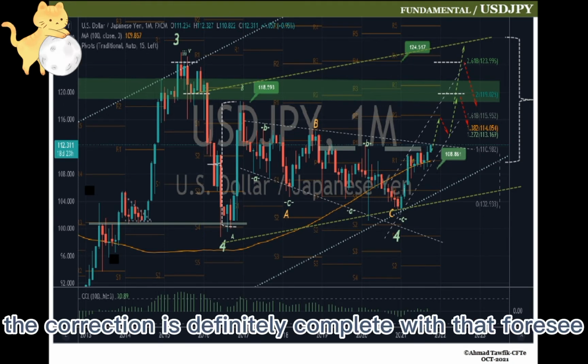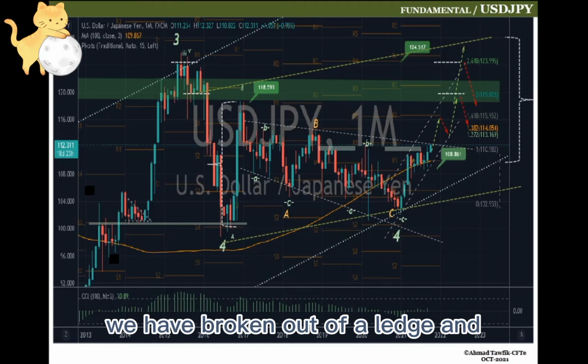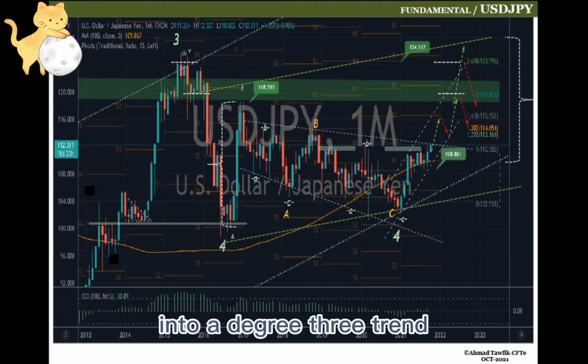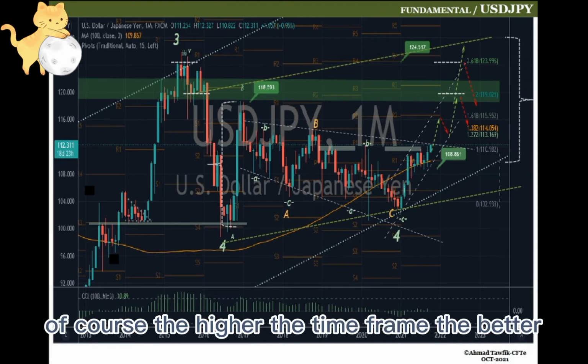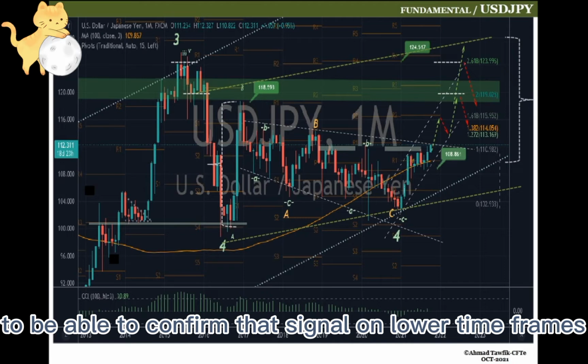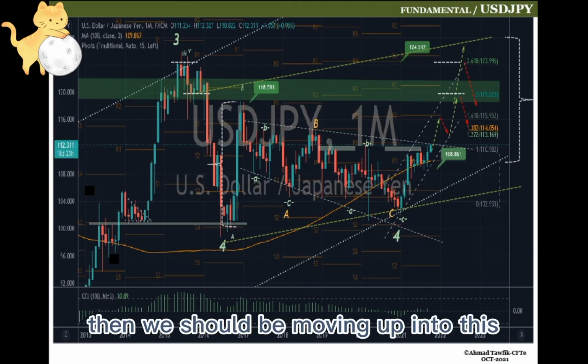The correction is definitely complete with that 4C. We have broken out of a ledge, and this kind of signal would lead you to believe that we're going into a degree 3 trend. Of course, the higher the time frame, the better. If we're really going to be able to confirm that signal on lower time frames, so this is the monthly chart, then we should be moving up into this Elliott channel.